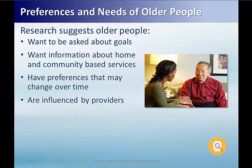Older people, and especially veterans, are often accustomed to following their provider's orders and not voicing their thoughts or opinions. This is one reason it may be difficult to get older veterans and their families to voice their choices. Providers can help by encouraging the participation of veterans and their families and respecting their choices.